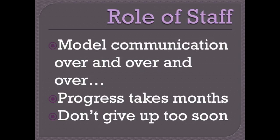These students need communication models over and over and over again. Progress occurs in baby steps and can take months. Don't give up too soon.